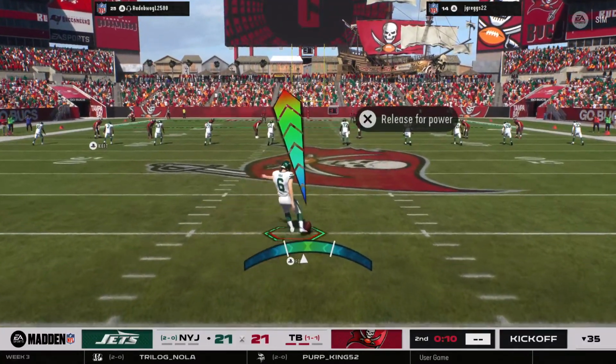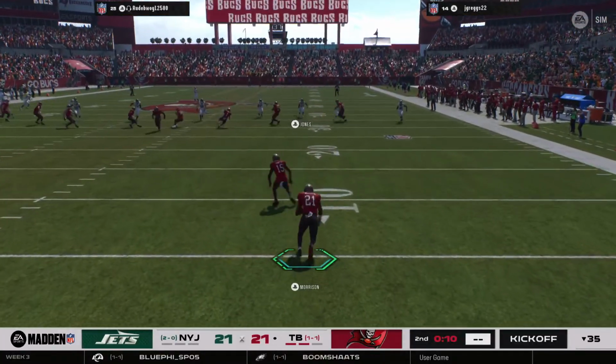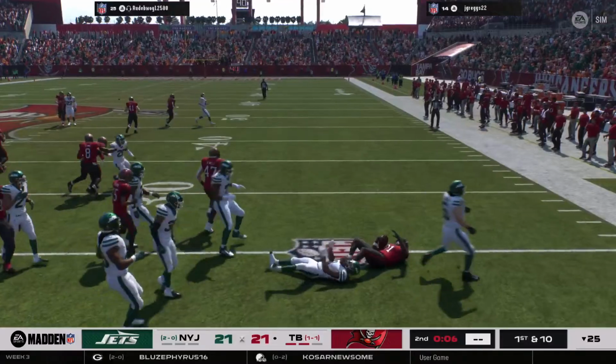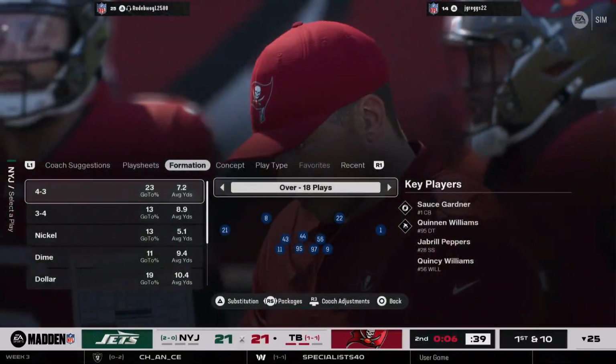We are all tied. Final moments of this first half as the kick's away. This taken at the 5. He'll be brought down right around the 25-yard line. At their own 25-yard line.